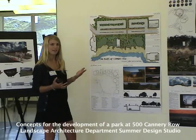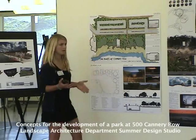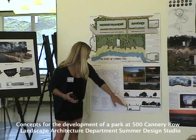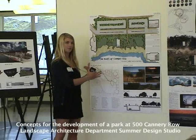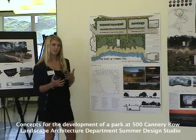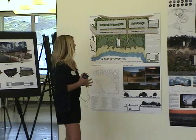So I decided to keep the parking lot, vegetate it, and create a walkway that extends over the road. And there's actually a pedestrian bridge, if you see down here in this section, that cars go under through a slope, and you can walk straight through to the site. So it really gives pedestrians the right of way and creates a gateway into Cannery Row.